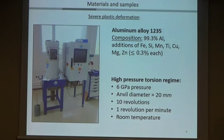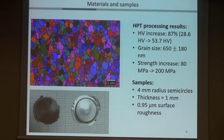We used the following regime for the high-pressure torsion technique. It's quite common parameters. It's 6 GPa for the pressure and 10 revolutions which are made with a velocity of 1 revolution per minute. And all these procedures were done at room temperature. So as a result, we had a reduction of the grain size and the growth of the strength, and of course the growth of the microhardness of the material. On this slide you may see the EBSD map of the material, and you may see that the grain reduced from 40 microns to about 1 micron. And this is how the samples look after the HPT technique.